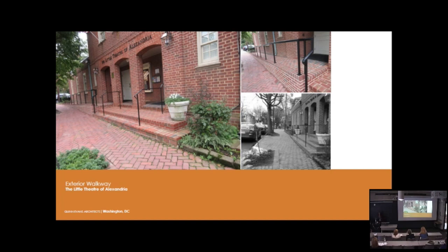This is one that I really like too, another kind of smaller scale example. It's the Little Theater of Alexandria. It's not a glamorous ramp by any means, but they were able to keep the existing stair in place and just build a ramp on top of it. So wherever you can keep the existing fabric, that's nice too.